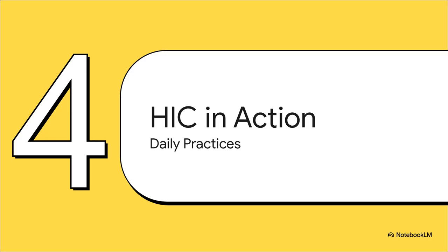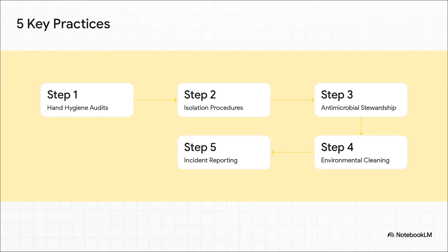That's the high-level strategy. But what does it actually look like on the ground, day to day? Let's get into what these practices look like in action. This is really where the rubber meets the road. We're talking about things like hand hygiene audits. Yep, they actually watch to make sure people are washing their hands correctly. It means having strict isolation procedures for patients who might be contagious, to keep germs contained. There's also this really important idea called antimicrobial stewardship, which is all about being smart with antibiotics so we don't create more superbugs. And of course, there's intense environmental cleaning and a system for reporting any incident immediately so they can jump on a problem before it spreads.